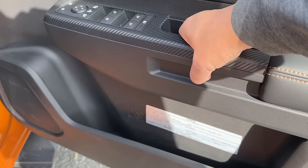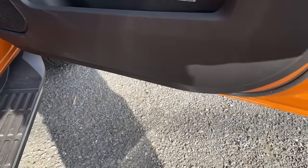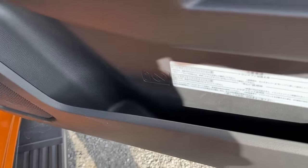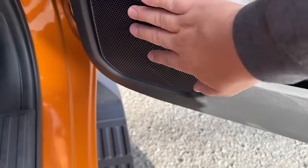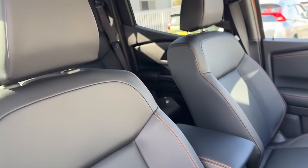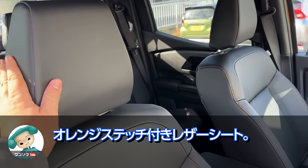The grip here is, you're not going to get out. This area is also ticking. It doesn't look like it has a courtesy lamp, etc. The door pockets are designed to hold drinks, and the speakers are located in the door pockets. Hinges are made of press. And the higher grade GSR will have leather seats, which is a nice look for this area.